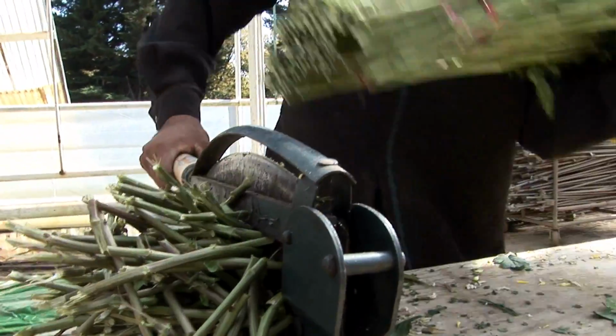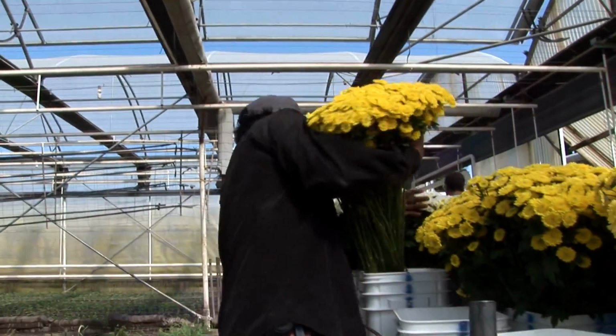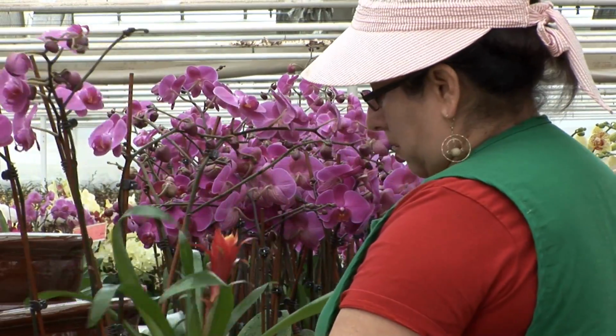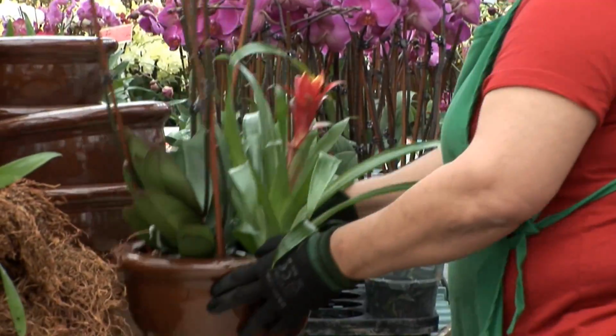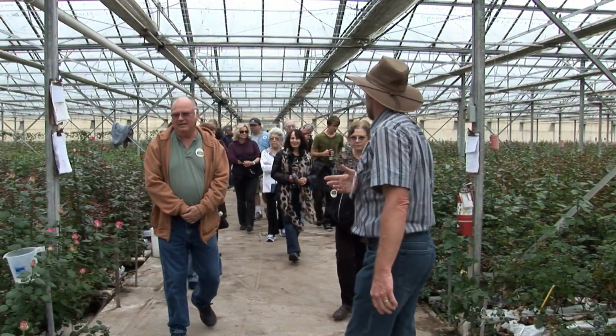So California Grown has been a huge program for us in being able to help consumers understand source of origin, because origin matters. And we believe buying locally grown flowers, American grown flowers, California grown flowers makes a big difference. It matters not only to the freshness of the flowers, but it matters to the community in which these flowers are grown. And that's where we really are focused on helping tell that story.